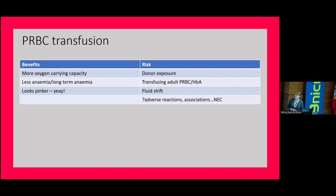So packed red cell transfusions, why do we do it? We assume that when we give babies extra red cells, we give them more oxygen carrying capacity, and we hope that that may translate to more clinical stability, recovery from whatever it is that we're treating them from at the moment, maybe less oxygen requirement if they're needing that. We're also hoping that they're going to have less acute anemia and fewer consequences potentially of longer term anemia.